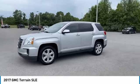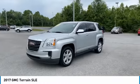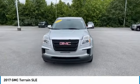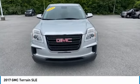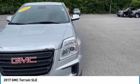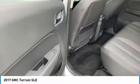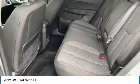Here are some of this vehicle's great options: all-wheel drive, aluminum wheels, heated side mirrors, traction control, daytime running lights, remote keyless entry, mirror memory, security system, cruise control, trip computer. This beauty is sure to make you the talk of the neighborhood.